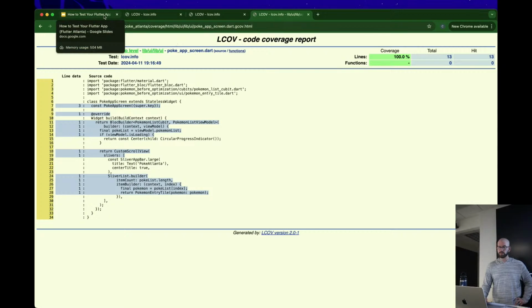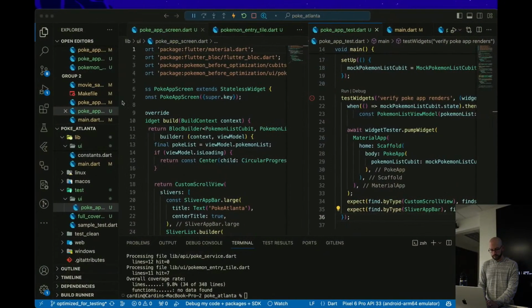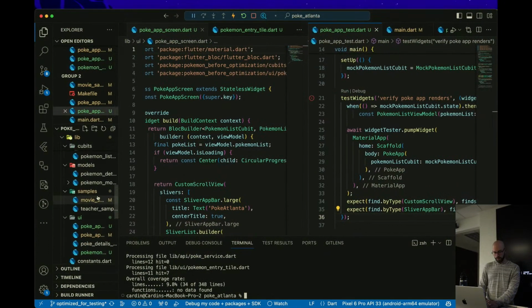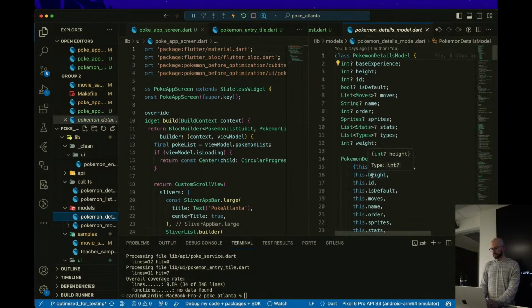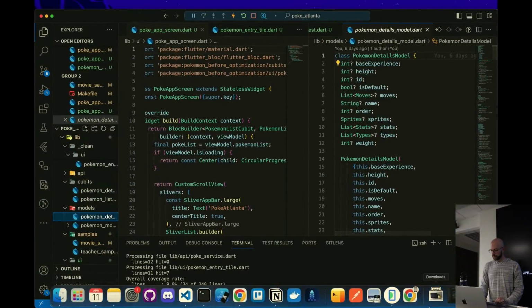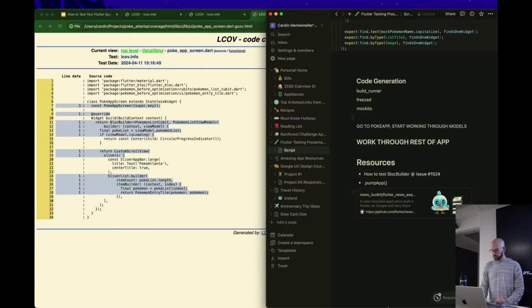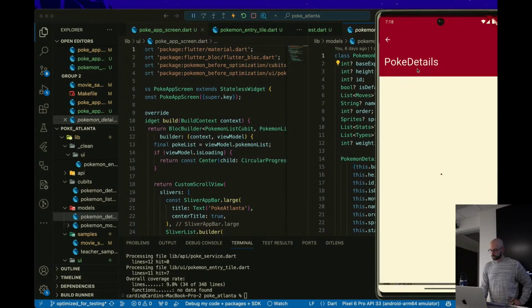Cool. All right, that took a while. We're probably going to skip the rest of the UI. We're going to move to some other fun stuff so we can get a little bit of variety here. I do want to look at the models that I'm using here real quick, the data models. So for example, let's look at the Pokemon details model. So this is the model I'm using for the detail screen, when I click into one of these.